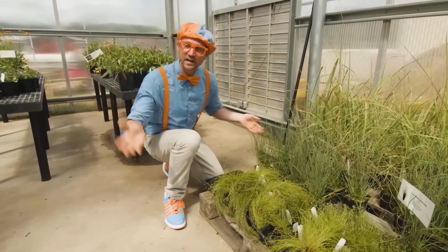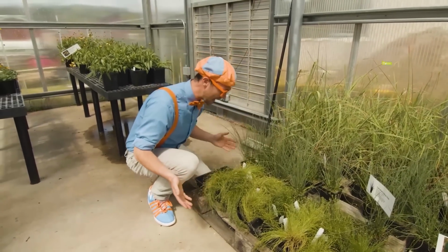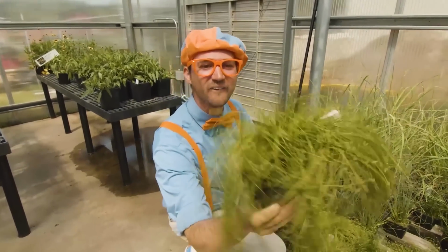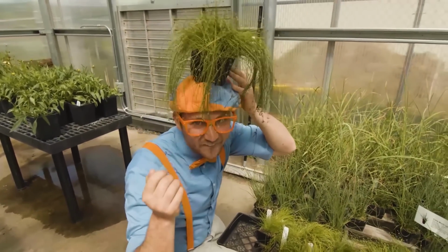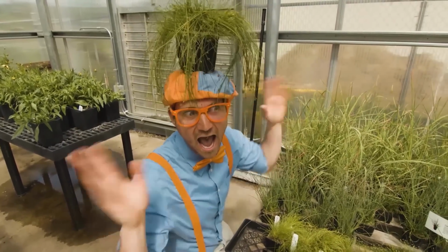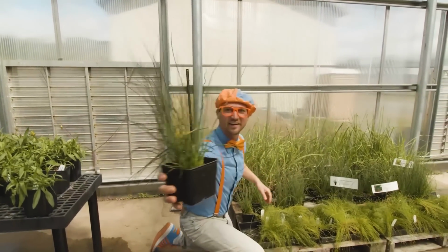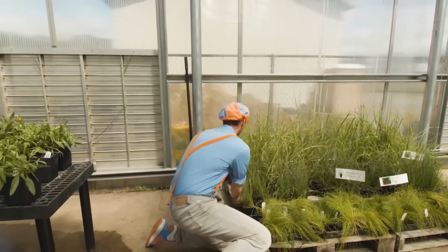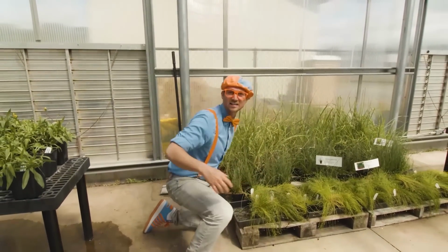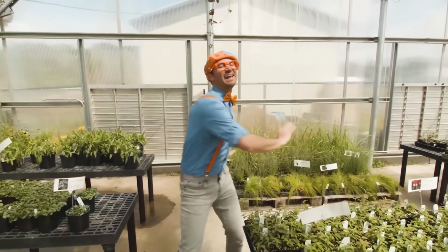It's not a flower, it's not a fruit, it's not a vegetable. These look like a type of grass. Yeah, three different types of grasses. Look, whoa, looks like my hair. Hello, hey, do I look silly or do I look silly? Oh, now that is silly. Here's another type right here. Whoa, and another type. Do you have grass at your house? You very well might. It's so fun to play in and roll in.